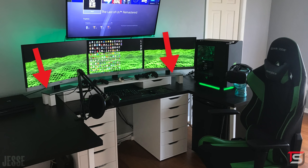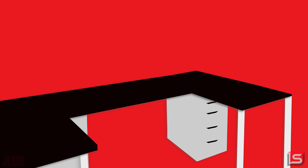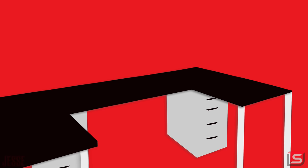Now, Jesse, if you're watching this and you really need that extra leg room, then I strongly recommend you follow this simple modification. Remove the back corner leg of the two side tables you have and move over both of your Alex drawers so that half of it is supporting the side table and the other half is still under the main tabletop. This way, you get more space in the middle without affecting any support.